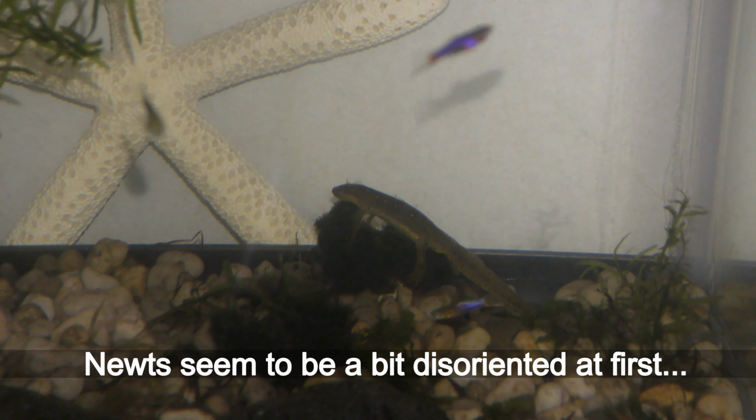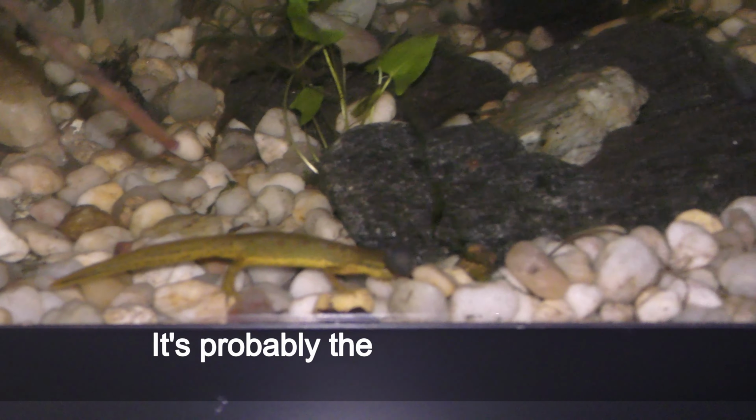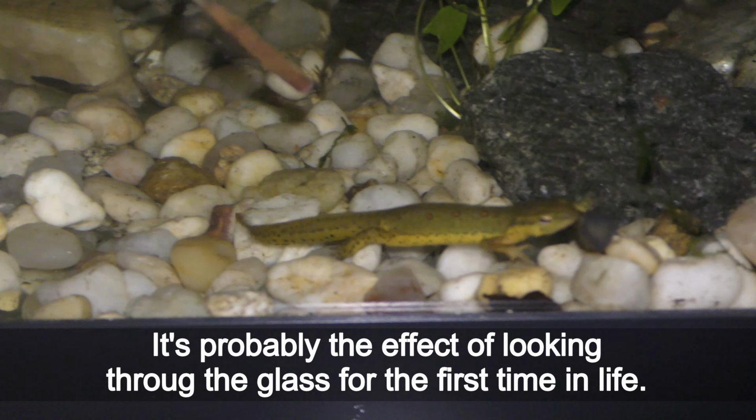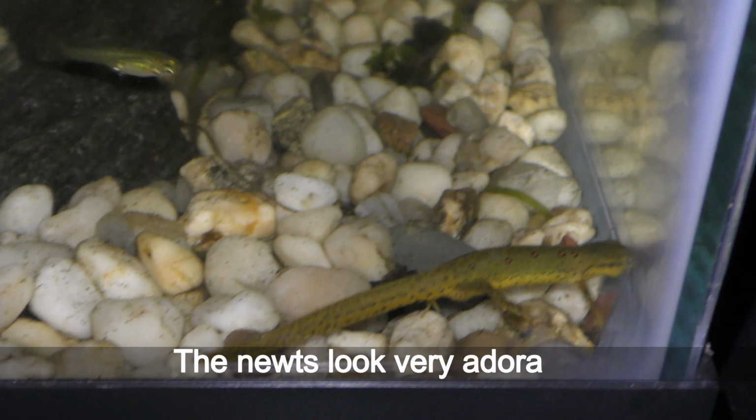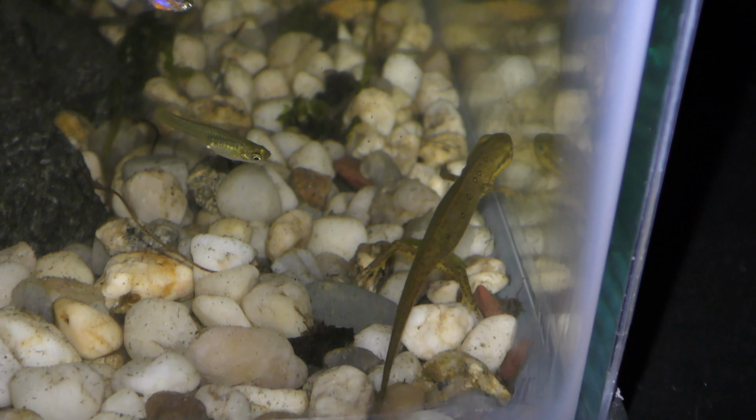Newts seem to be a bit disoriented at first. It's probably the effect of looking through the glass for the first time in life. The newts look very adorable.